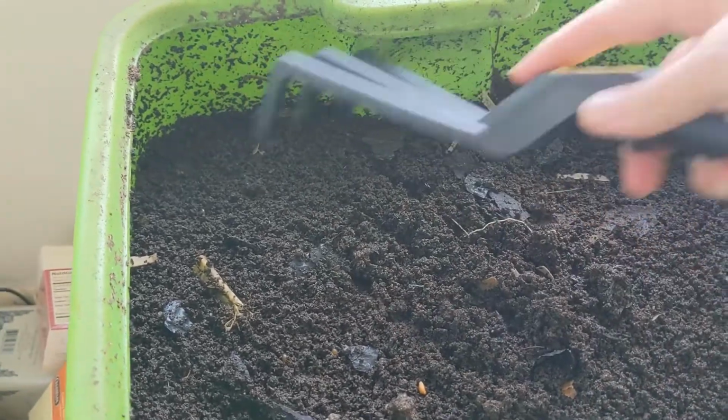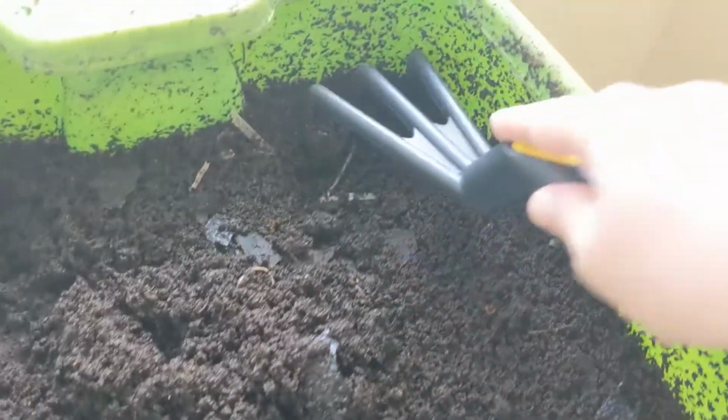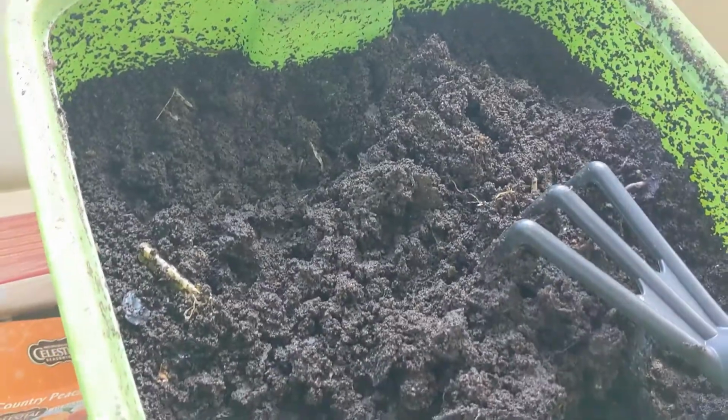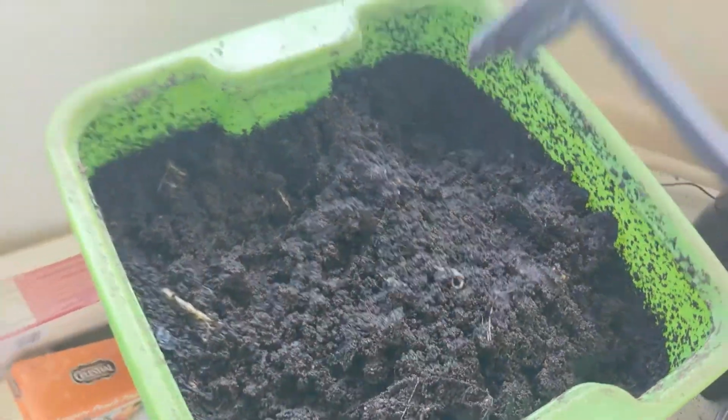You can look how nice and scrumptious this looks in here. There's definitely still worms in here. More than a few. So I think we're gonna need to work on baiting these guys out. Although, I don't know if you guys can hear that, there's some squeaking in the background, but it's a little wetter than I typically prefer for my castings to be. It could just be all the watermelon dripping down from past feedings.